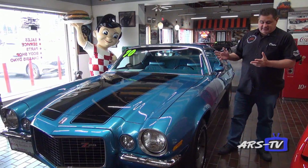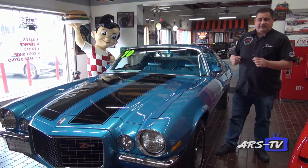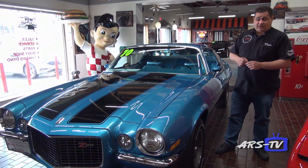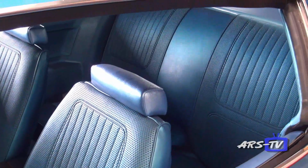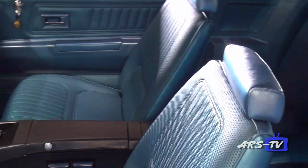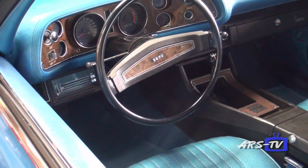These cars have gone up a lot because the 67 to 69 Camaros have also gone up. Some of them have gone out of sight for the right cars, a lot of money for some of those cars. So the next generation to go up are these, and 70 was the lowest production year for the Camaros.